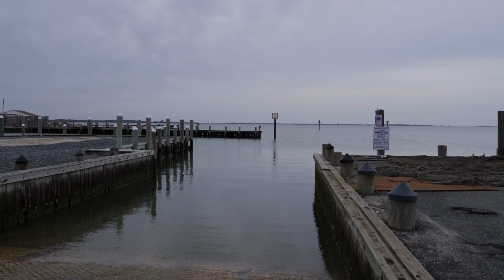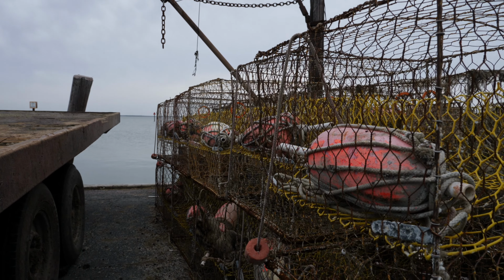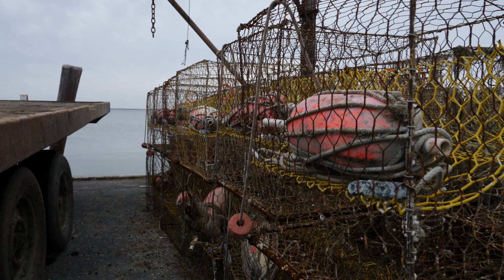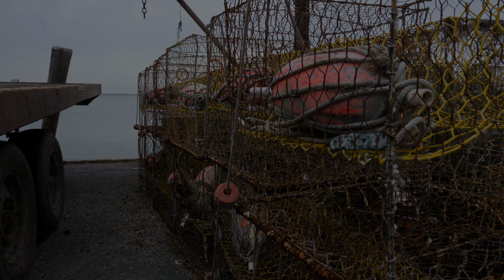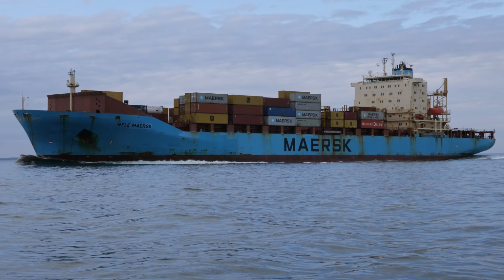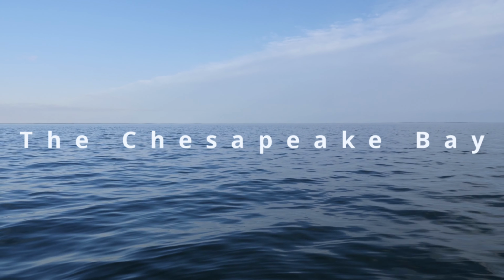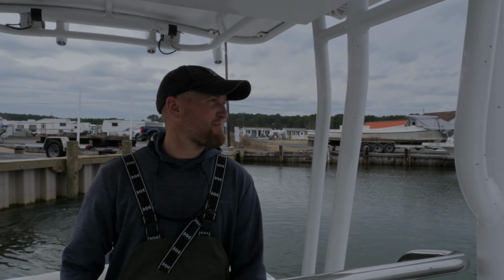It's one of the most diverse and dynamic fisheries I've ever had the privilege to experience. Every time we get on the water, it's like being there for the very first time. We never know what it has in store for us. The Chesapeake Bay. Let's go see how choppy it is out there.